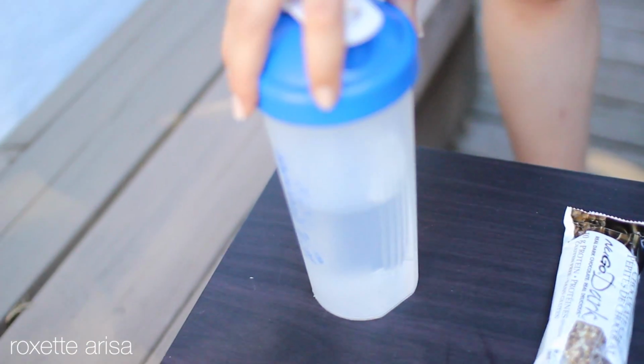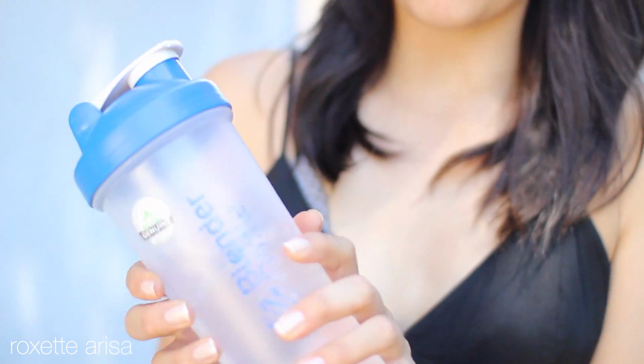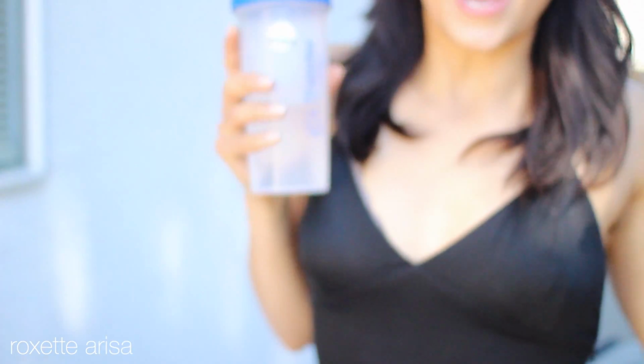Plus, I also make sure to bring my reusable water bottle. This is essential. I can't go anywhere without water, and I don't want to be paying $4 for a bottle of water at the airport, so I always bring a reusable bottle.